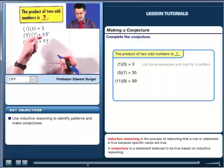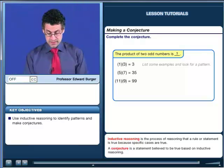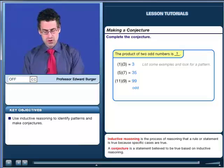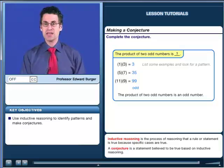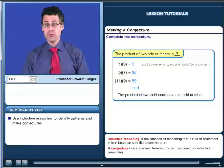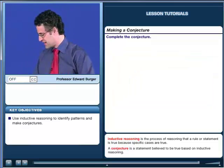When I look at 3, 35, and 99, I notice one thing. None of them are even. So, in fact, they all seem to be odd. So my conjecture is the product of 2 odd numbers is an odd number. Let me just caution you to notice that that doesn't prove it, but it's a great conjecture looking at this data. Let's take a look at another example.